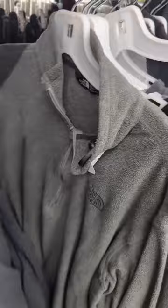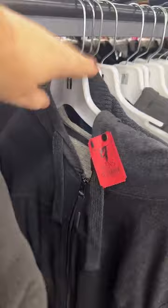This is just a normal North Face fleece. I'm going to pass on that one. It's yours, Trisha. It's all hooded. Sorry, I'm concentrating right now. One thing with sweaters is I gotta look them over to look at the brand and everything.